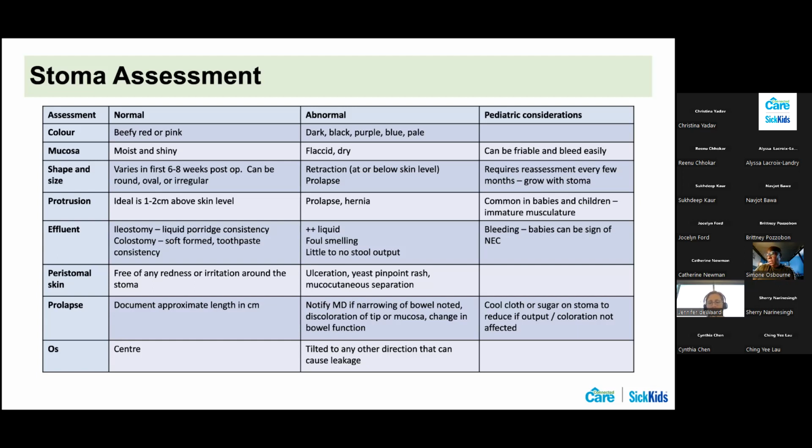The mucosa should be moist and shiny, not flaccid and dry. In kids, they can be quite friable and bleed easily, especially depending on the amount of injury to that bowel. Sometimes they just bring it up emergently, and it's not necessarily the healthiest bowel, but it's what they could bring up at the time.